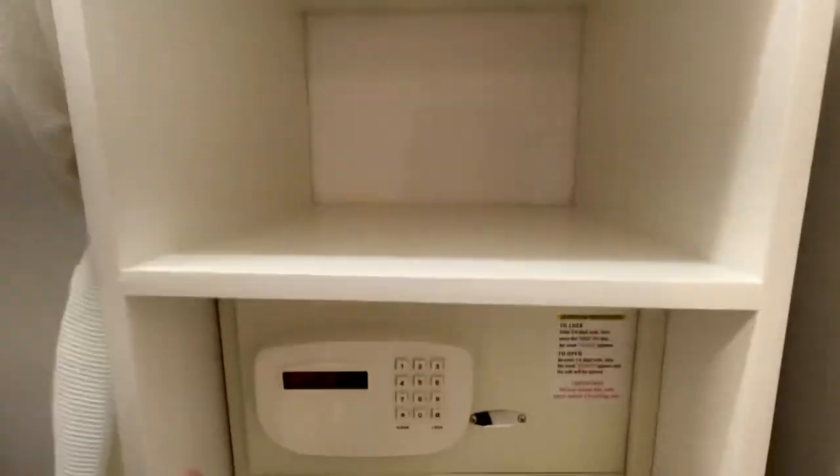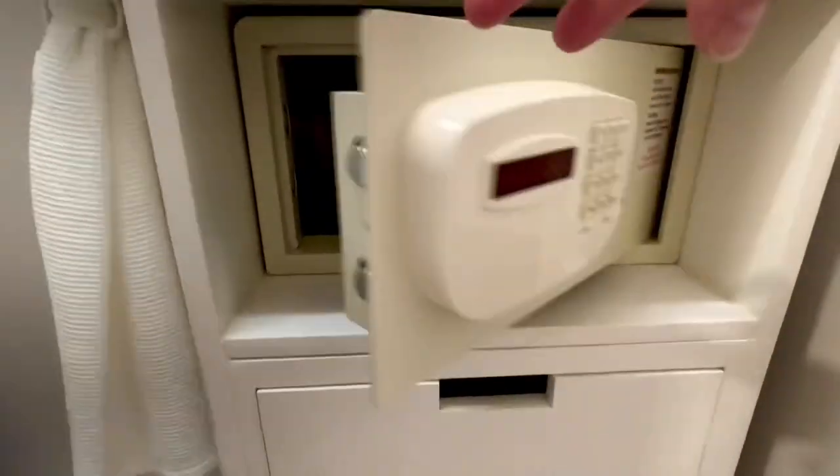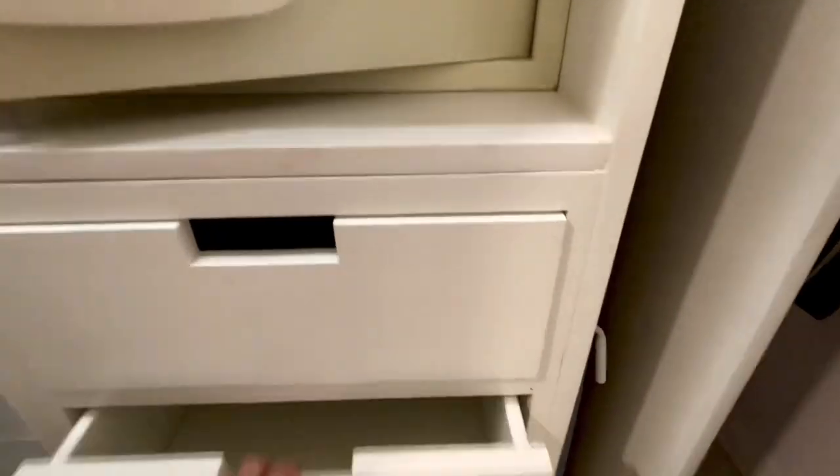The room has a large closet with lots of shelf space. You have extra pillows available to you. There is an in-room safe that you can set the combination for. It's quite large. It will hold a 15-inch laptop. Of course, you have your luggage rack there. Lots of drawer space.